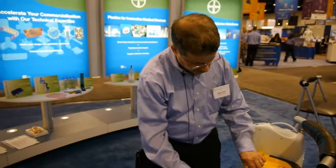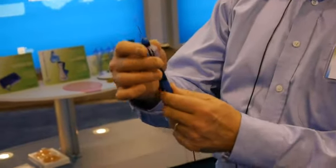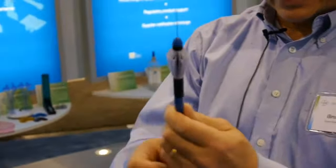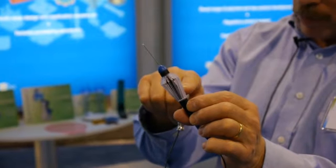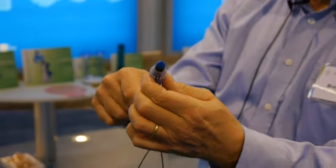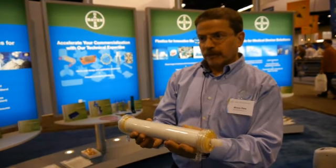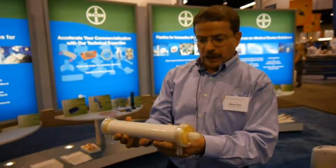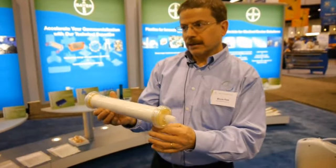Another device, and this is really interesting because this is for eye surgery. It's a micro forceps for eye surgery, and it highlights the uniqueness of our materials, the strength, the design capabilities you have with our materials for doing things like microsurgery in an eye. This is a product for renal care, for folks whose kidneys aren't working so well, and it'll take impurities out of the body.